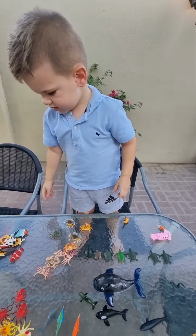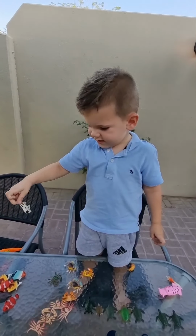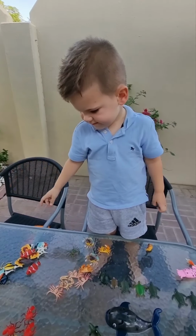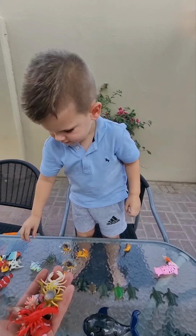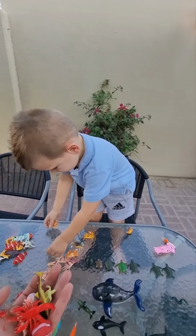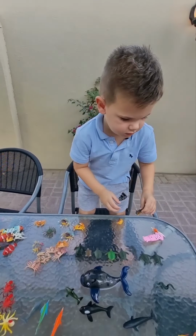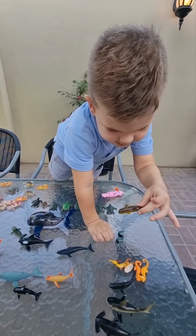Show us the angelfish. Ta-da! The fish go here. Yes, go here. Just another fish go here. And then another two crabs. There's a shark here. What shark is that? Let me see. A bull shark. A bull shark? Yes, it's little.